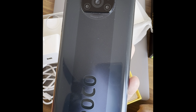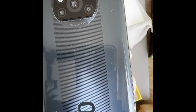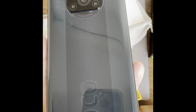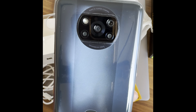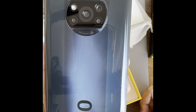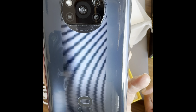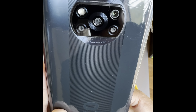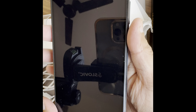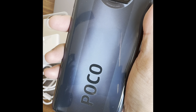This is the Poco X3, guys, Indian variant with 6000 mAh battery. Huge smartphone. When it was launched, it was a huge battery, and the ultra wide angle is 13 megapixel. Even today the flagships are set to be launched with 8 megapixel ultra wide, but here we got a 13 megapixel, and this is the build quality of this smartphone. It is definitely having heft.